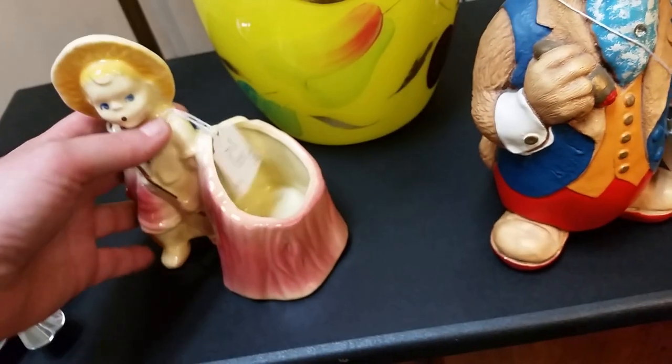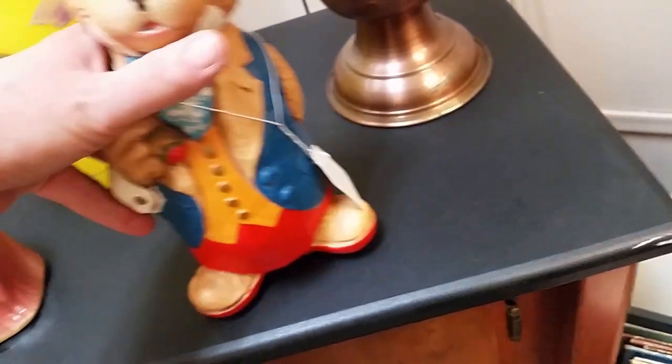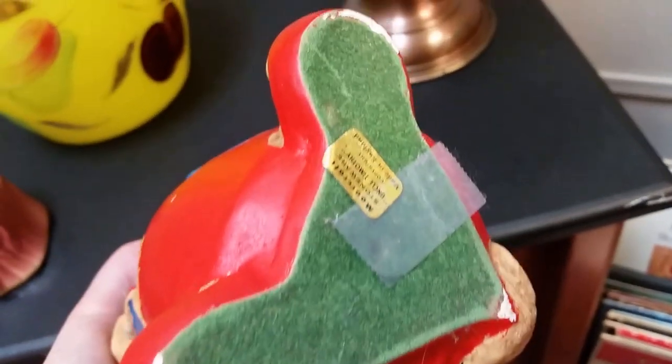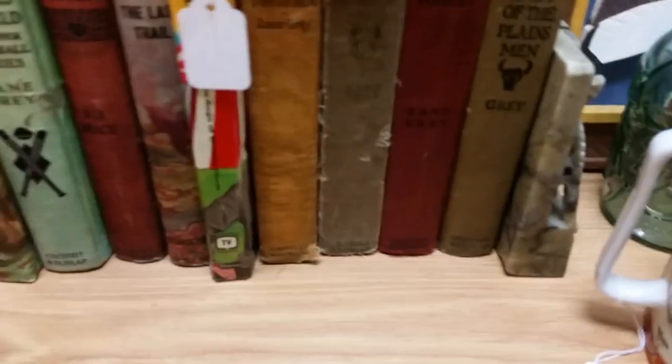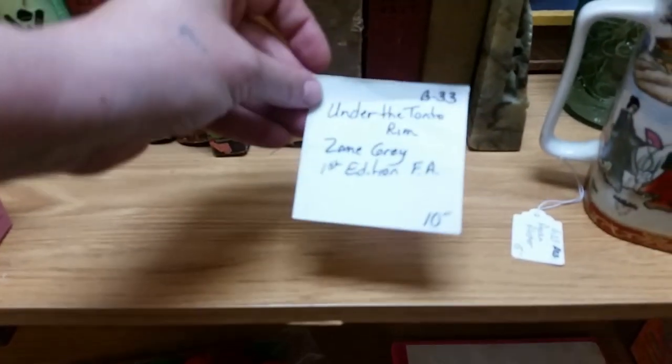Whoa. But that Collins cookie jar is pretty. Just the cat from Pinocchio. Uncle Timothy Stoneware. Some of the stuff I can look up when I get home. Oh, this is cool. Oh wow, I love this pelican. How much did I want for him? $12 and I took it off the thing. Zane Grey books. I know people collect those for sure.